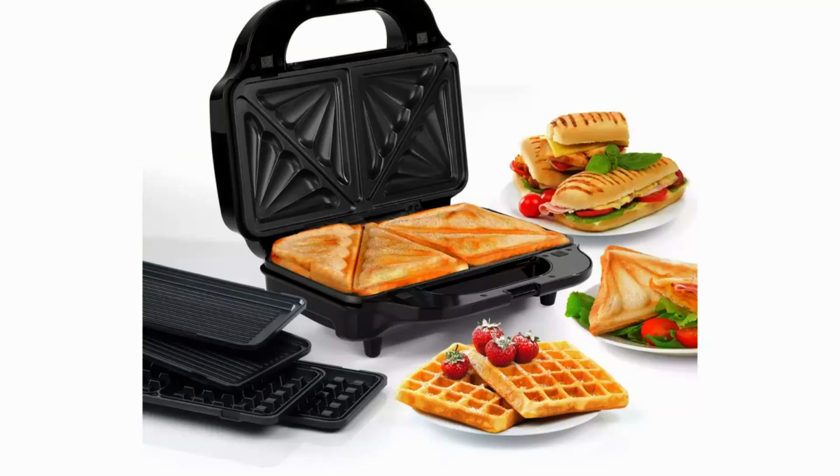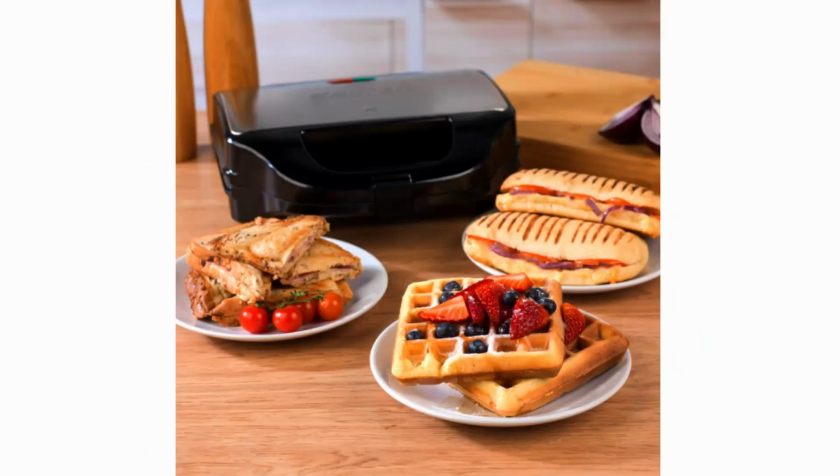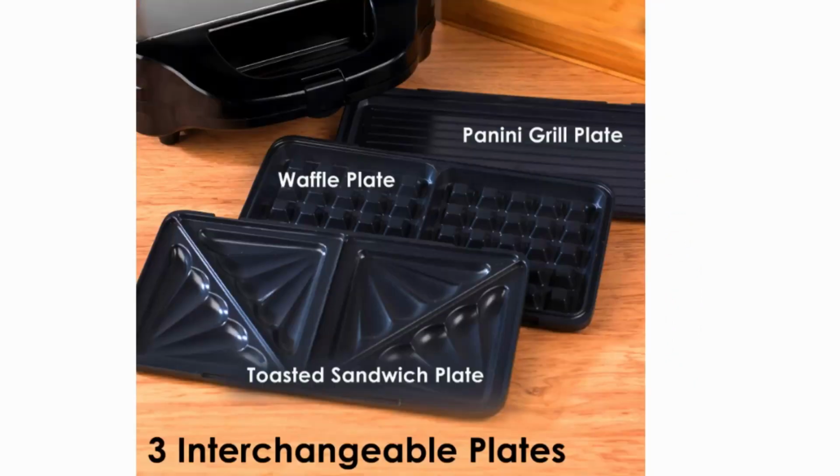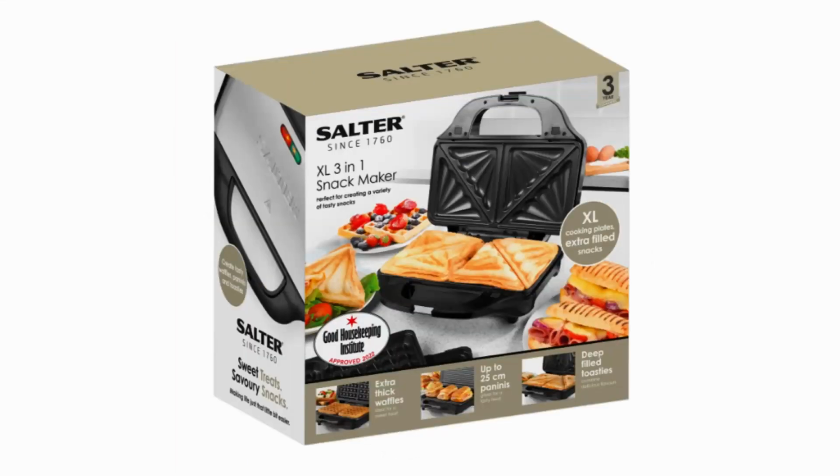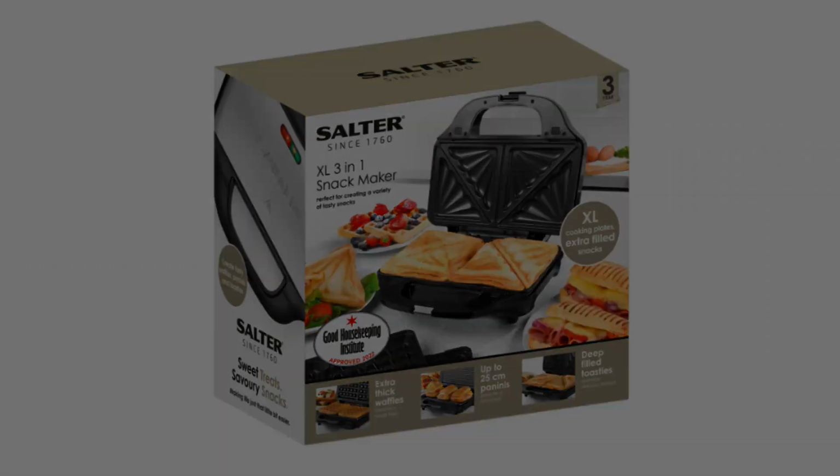You can make delicious waffles, crispy toasties, and warm paninis all in one convenient device. The non-stick plates make it easy to release your food, and the compact design makes it easy to store when not in use. So if you're in the market for a new kitchen appliance that can make breakfast, lunch, and dinner, then look no further than the Salter 3-in-1 Waffle, Toasty and Panini Maker.